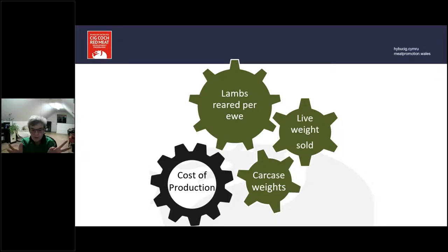So our hill flocks are complex beasts, our hill ewe is a complex beast, and we have many things to think about in terms of improving them. So our main cogs in terms of improving output are going to be the lambs reared per ewe, the live weight sold and carcass weights, but we also have to consider the cost of production. Next.